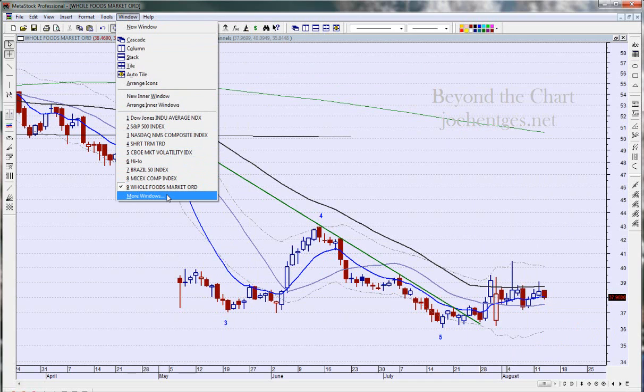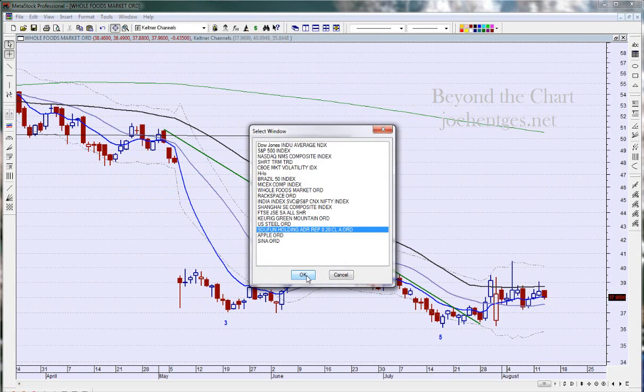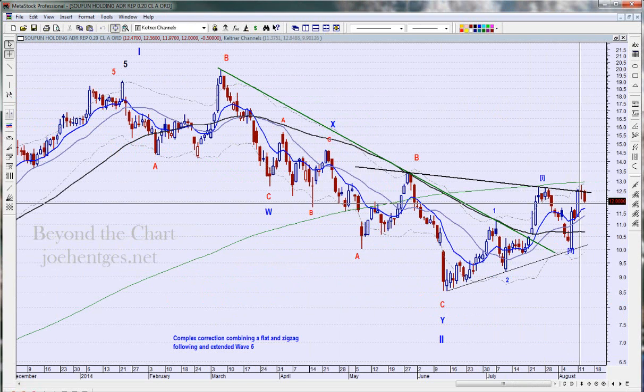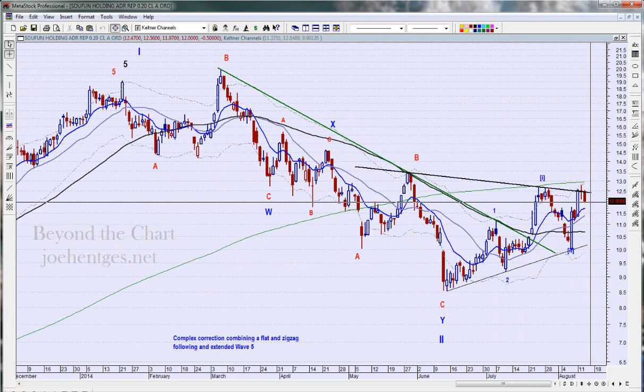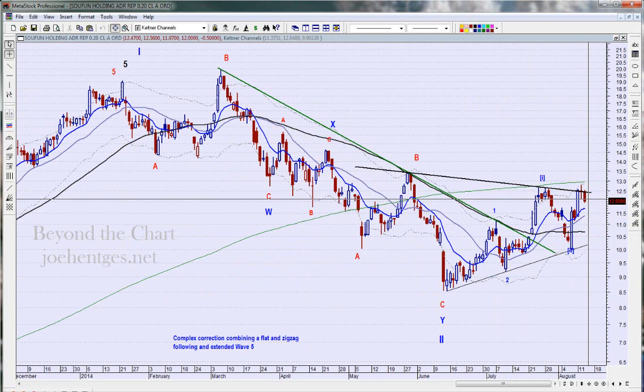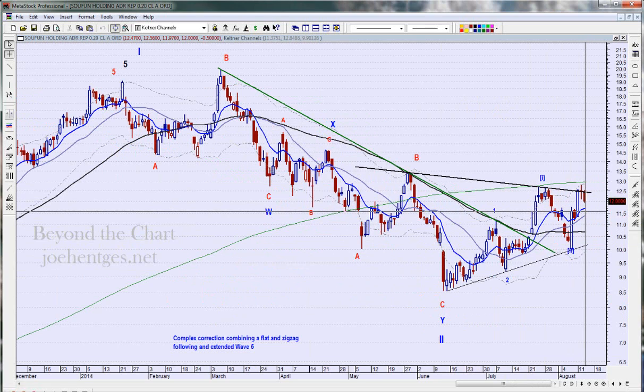Okay, and the next one is SoFun Holdings. It's still acting nice. Had a little pullback today, but that's not a big deal. I'm also using the same type of stop in here, a close below the last 2 days' lows. And you never know, you may get stopped out and it turns around, but you have to have some kind of a stop. And there's a lot of different ways to play stops.